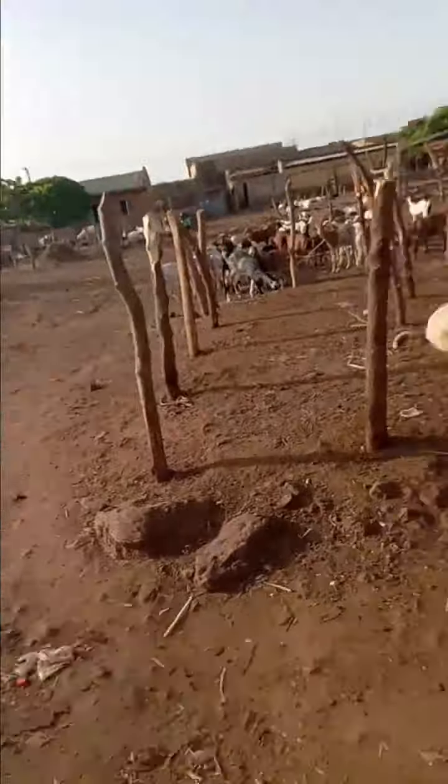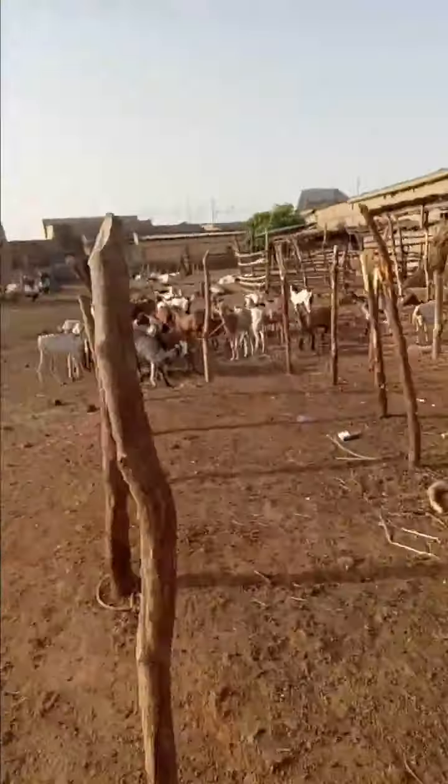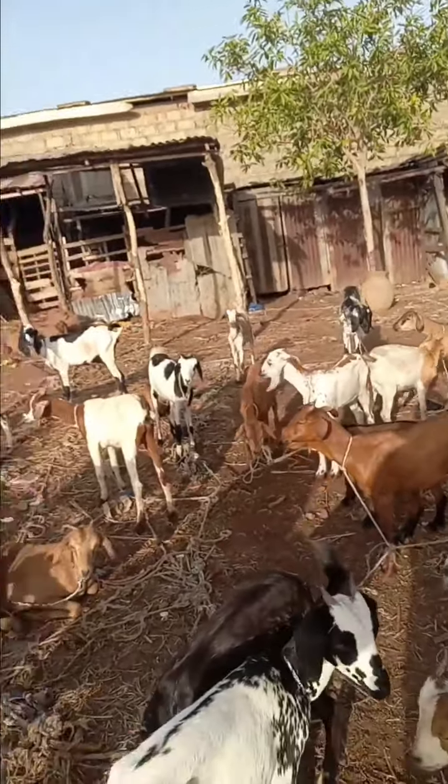Okay, these are goats. Yes, you want goats? He can get goats for you. See that one there? That one is a pure Sahel. What does that mean? Pure Sahel. One black male. I think they bring that one out. No, that one is not here. Okay, they separated the male from the female. The two males are not here. Yeah, they separated the males from the female. So that was a pure Sahel.